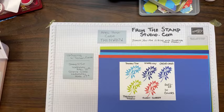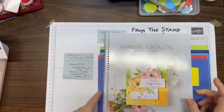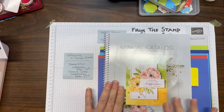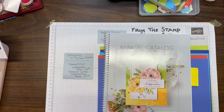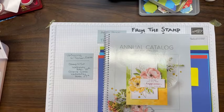So anyway, I think you all know that Stampin' Up! has a new catalog coming out in May. Oops, I have a little note card there. It comes out in May. Look at it, beautiful cover, beautiful stamps, just totally gorgeous. Can't show you the inside yet, but I got my first pre-order of product, and we can't order everything.